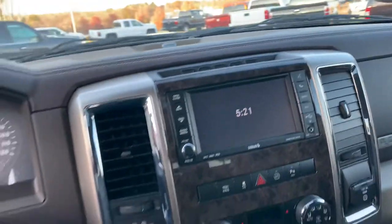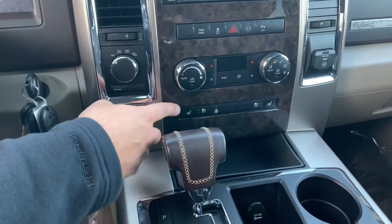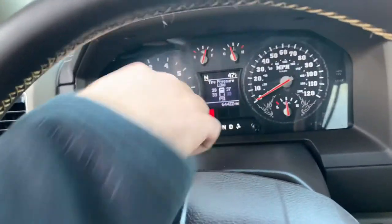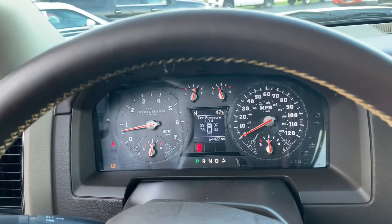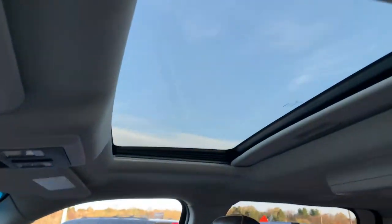64,000 miles. Let me run through some of the options. Full heated leather, cooled leather, trailer brake, backup camera, Bluetooth, navigation, heated steering wheel, built-in trailer brake right here, auto four-wheel drive, and two high. Look at this, 64,000 miles. Oh, we got a low tire. Look at that, we got an air pump out there for that. Don't get scared of the 33 PSI. We'll get that up. Full moonroof with sliding pass-through rear window.